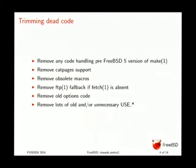We have removed that. We do not handle any category page for a long time anymore, but we still had a huge code to handle that. We have removed that. We have a lot of obsolete macros that are not in use anymore in the post tree, but we still have code to handle them. We have removed that. We have had fetch in the base system for very, very long now, so we removed the ability to fall back to FTP and all the code that goes with that.